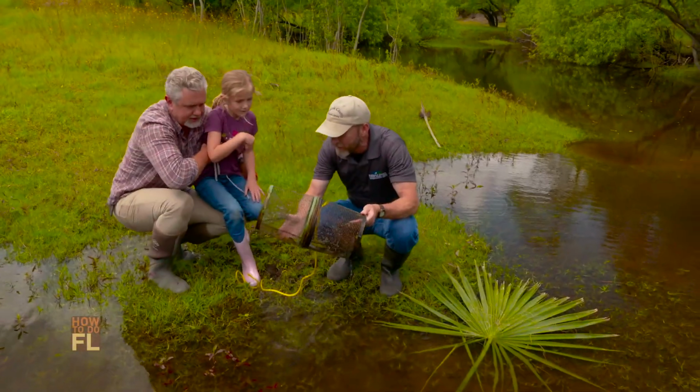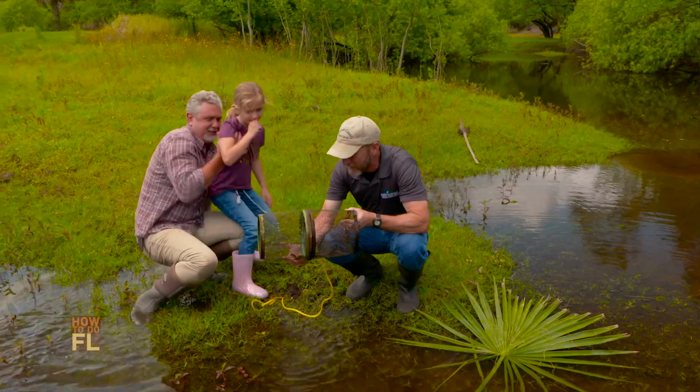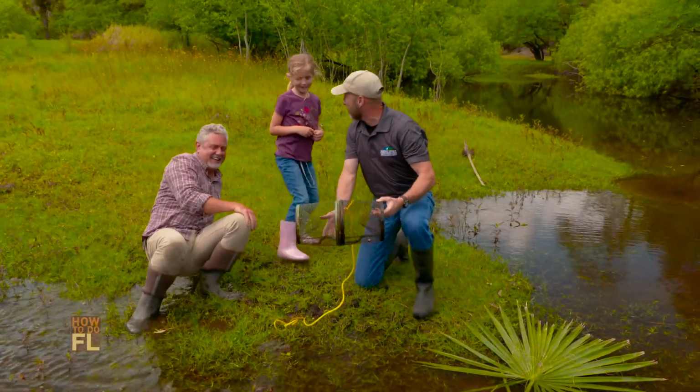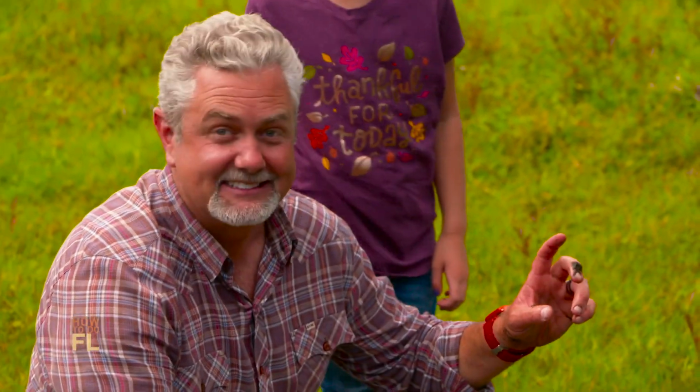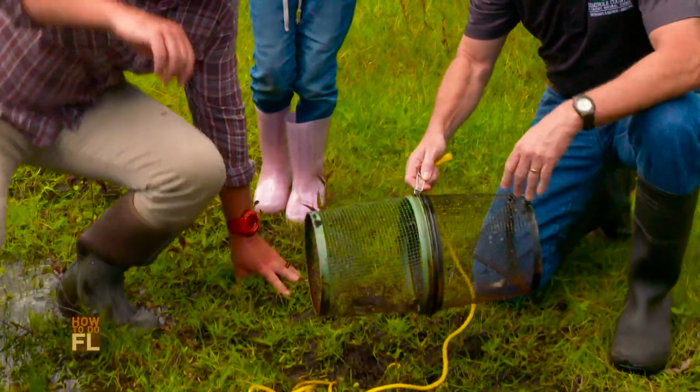Uh-oh. Well, we got one fish. Oh, Kendall. When Dad opened up that minnow trap and I saw one fat water snake, I was like, whoa! And I knocked Dad over. Come over here, sweetie. She doesn't like that snake. I kind of don't blame you, honey.